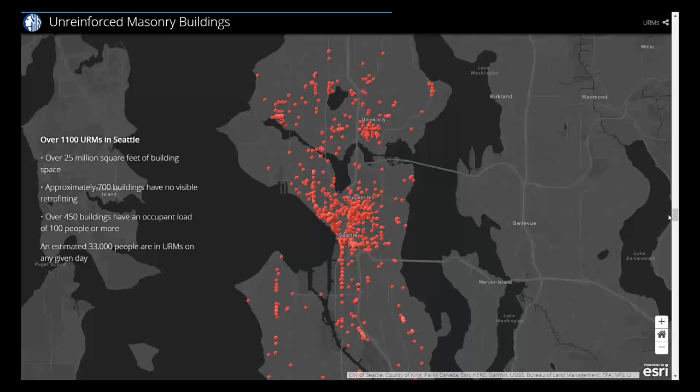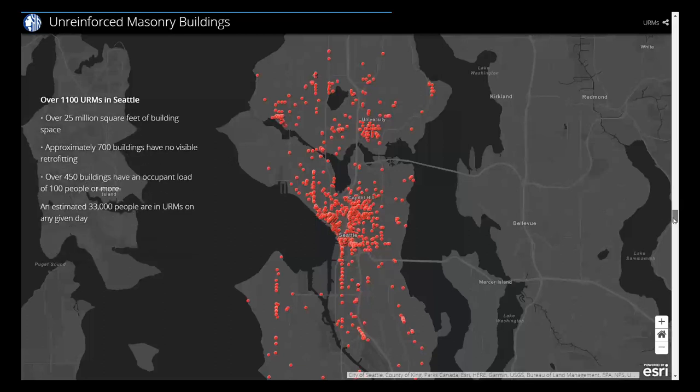About 700 buildings have no visible retrofitting at all. So you don't even see rosettes on the side where maybe there was an attempt to do some bolting decades ago. They don't really have any sign. Over 450 of the buildings have an occupant load of 100 people or more, which results in this last stat: there's an estimated 33,000 people in URMs in Seattle on any given day. That really highlights the risk to life safety that's posed by these buildings.